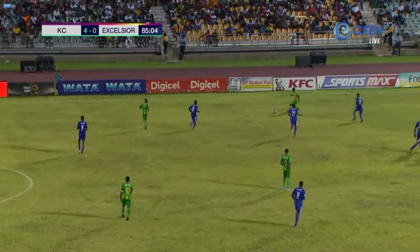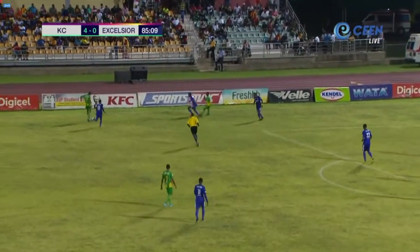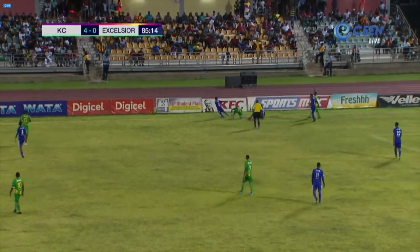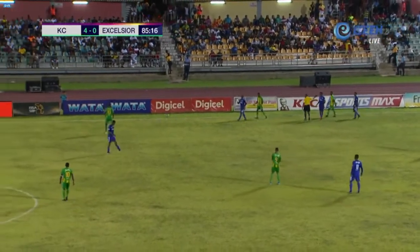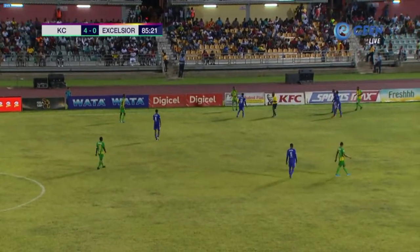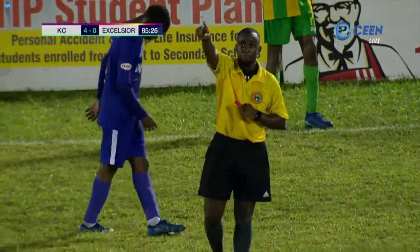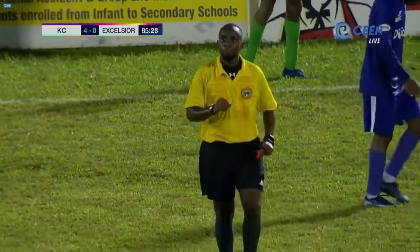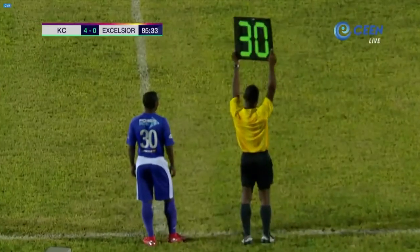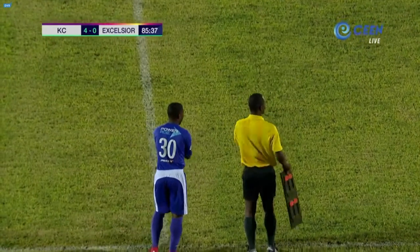Kingston College player down. I'm wondering if it was a head injury. If it was, the play would or should have been stopped. He's back up now, though. Ball across the line. Another change? Of course. Kingston College. Hernan.